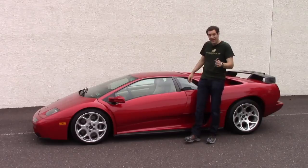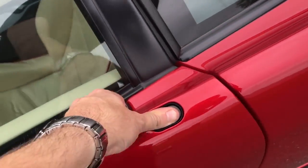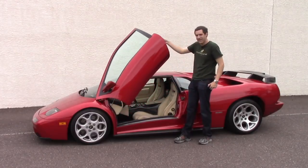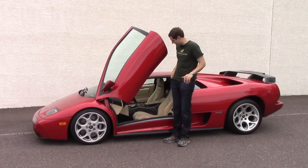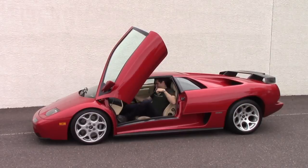And now it's unlocked. Now, to get inside, you push down on this little thing with the keyhole. You pull up on the handle itself. There we go. Now the door is up, and that looks really cool. Unfortunately, the next part doesn't look really cool. That's actually getting inside. Oh, there we go, now I'm in.